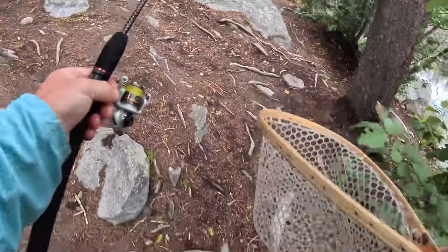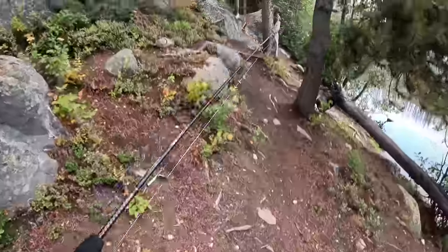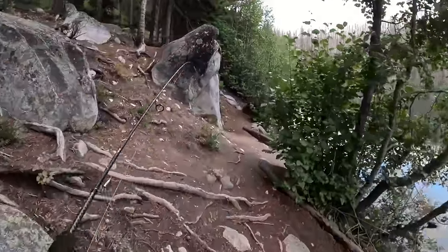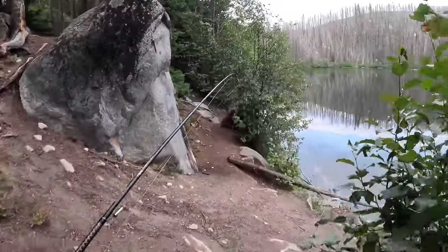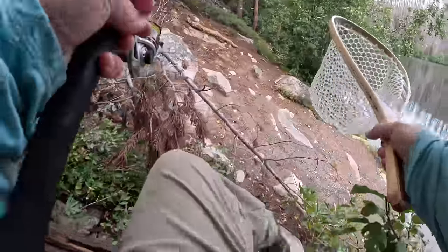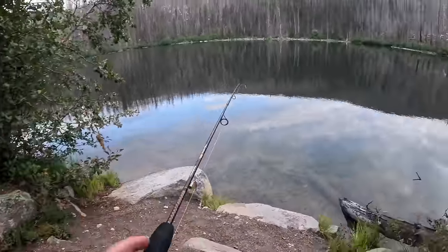All right, let's go ahead and keep moving down the lake here. I want to get to where there's way deeper water. With the drone, I saw that there's a steep drop off right over here, and that's what I want to try and fish, because I bet you anything that that's where the kokanee are hanging out. All right, right here. This looks like a really, really good spot.